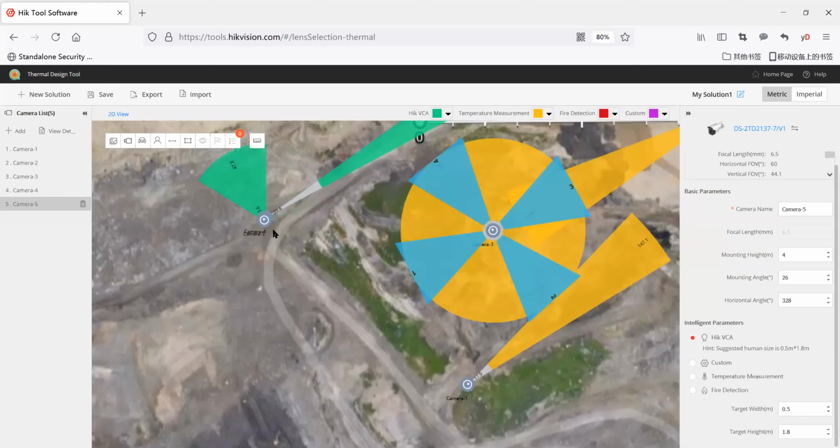And as you know, Hikvision has Heat Pro thermal cameras, which are quite affordable. So this kind of Heat Pro short range camera can be used to cover the blind area of a long range bullet camera. This is option one.